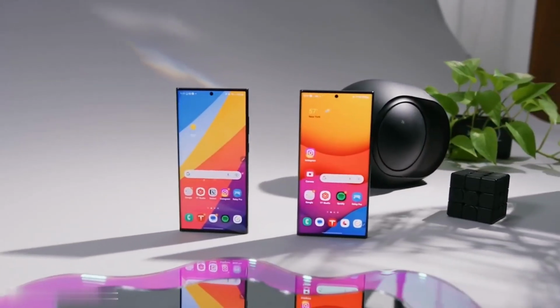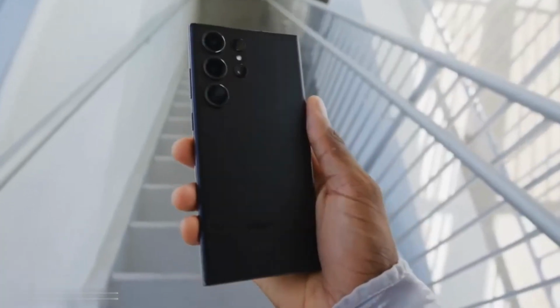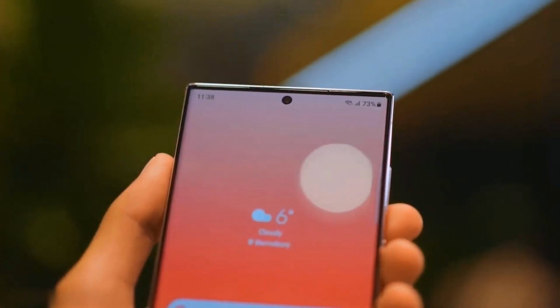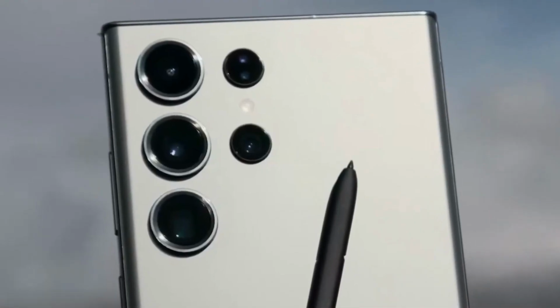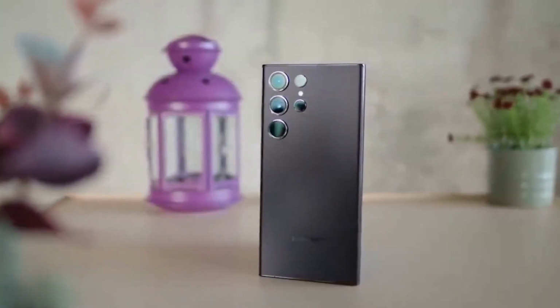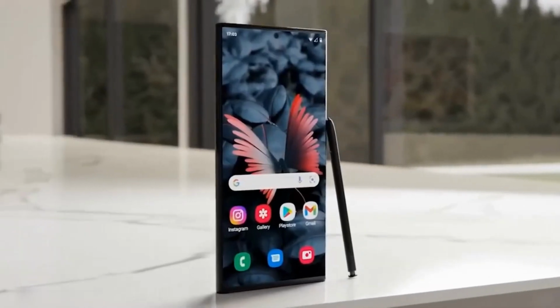Compared to its predecessor, the Galaxy S23 Ultra, the starting price has increased by $100 in the US and $250 Australian dollars in Australia, with no change in the UK. This makes the Samsung Galaxy S24 Ultra one of the priciest non-foldable phones, surpassing the iPhone 15 Pro Max in most regions.